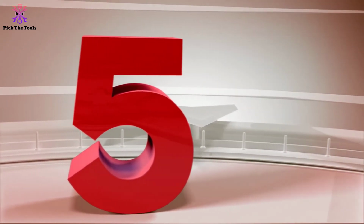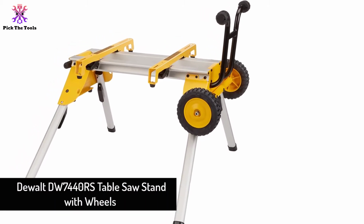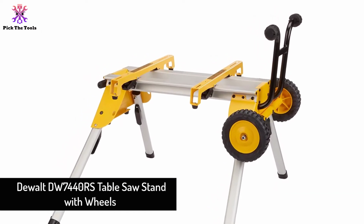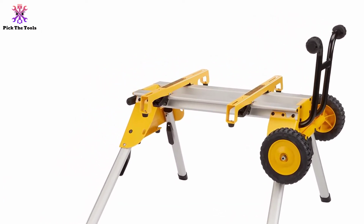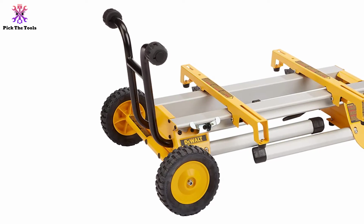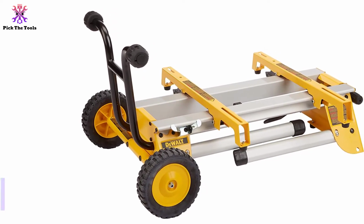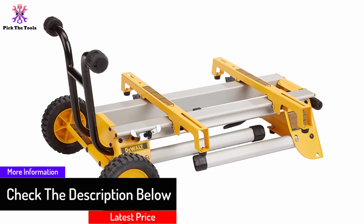Starting at number 5, we have the Dewalt DW7440RS Table Saw Stand with Wheels. This Dewalt table saw stand features a fold-up design and large rubber wheels, which allow you to experience easy job site mobility. It can manage weights up to 200 pounds and has specially designed rolling stands that minimize the effort of transportation. Additionally, you can use it as an easy loading and unloading cart on the vehicle too.